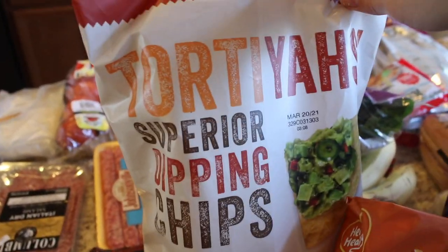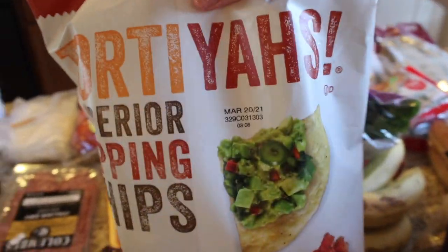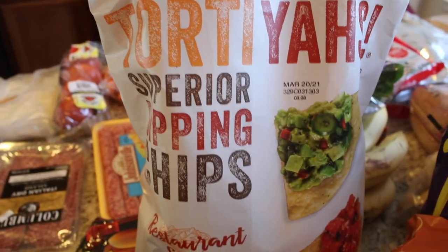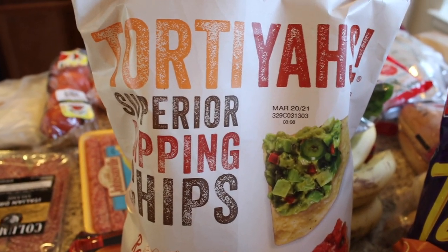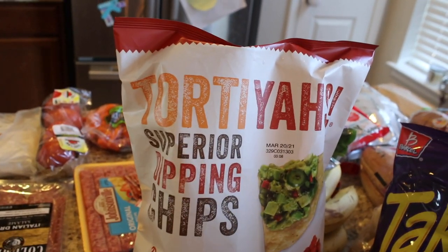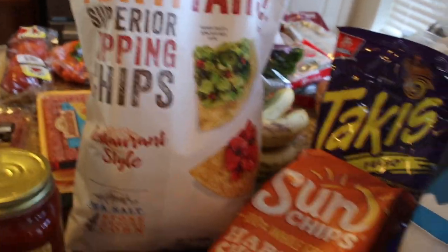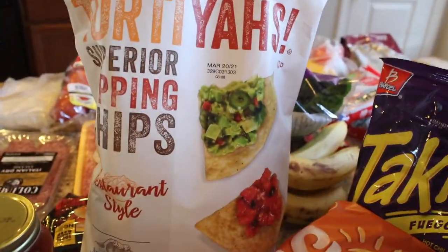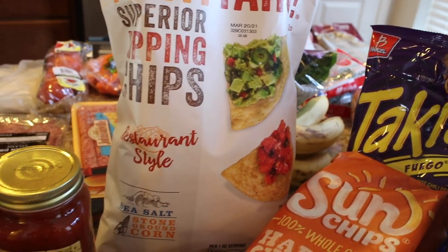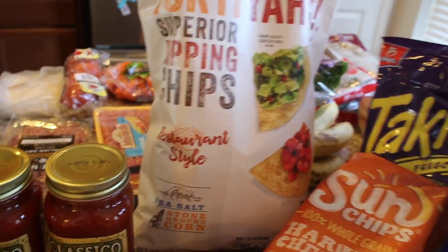I got some tortillas, which is really funny how they're spelled, like you pronounce it. And these just look good. I was just on the app and I saw these as an option and they were a good price point. And they say they're superior dipping chips and restaurant style. So I just thought that looked fun to try out for a new tortilla chip. I was trying to get queso as well, but that was out of stock. So I'll have to go get some of that.